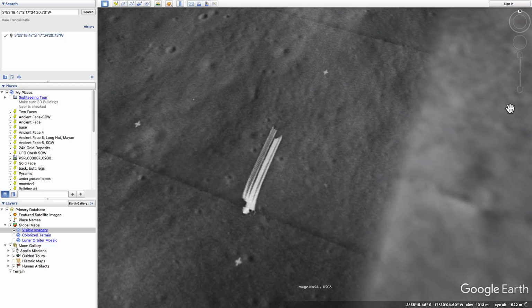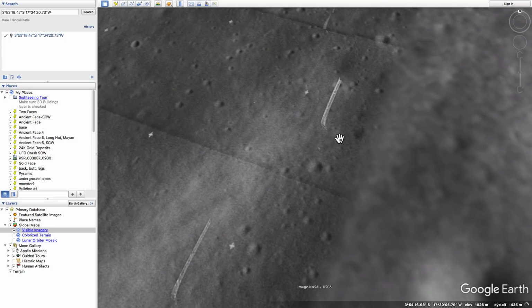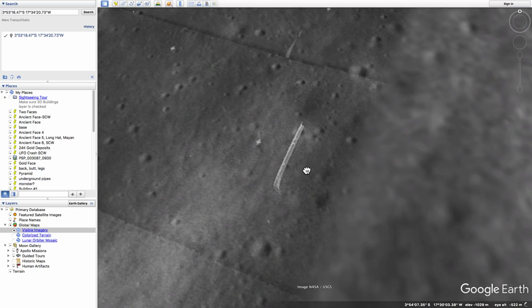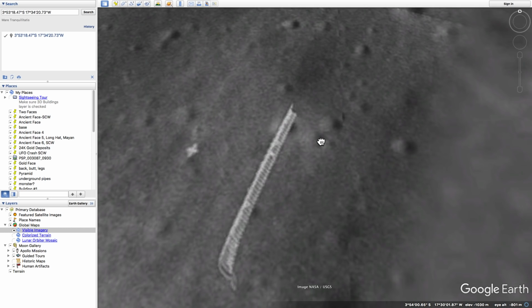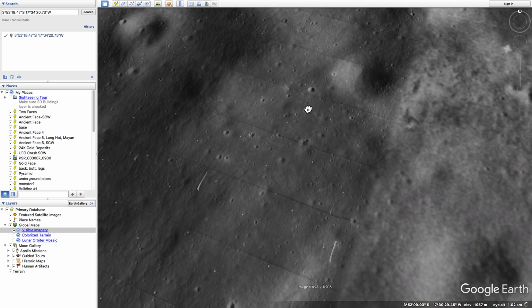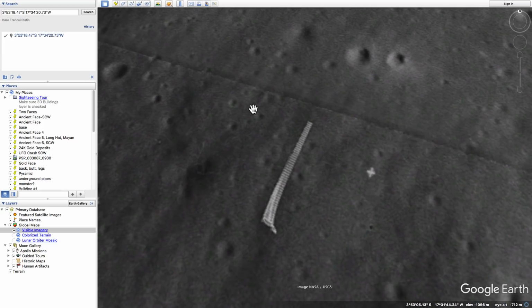Over here, the fuzziness is where NASA has blocked out the area, so we're not allowed to see it. And as you see with these structures here and over here, it's no wonder why they blocked out this area. I mean, if there's this many structures here, there's probably even more that's been blurred out. For them to blur it out, they must have found a lot.